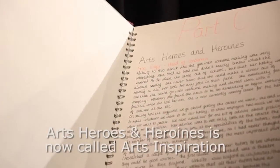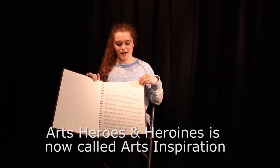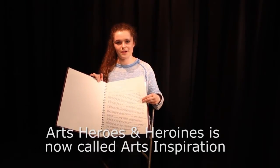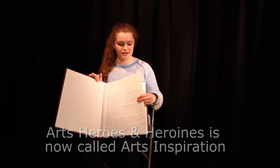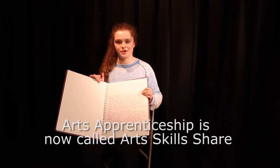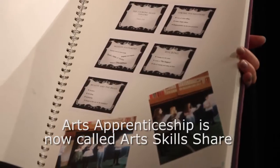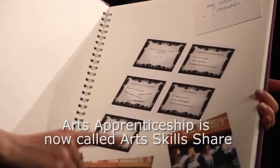For part C, I wrote about the head of costumes as my hero or heroine. I really liked the work she did, and the stuff she talked about was really interesting, so I found it really easy to write about her. And for part D, we did a presentation to the rest of the group on work experience in which I talked about costumes. I included the speech I wrote and pictures of me presenting.